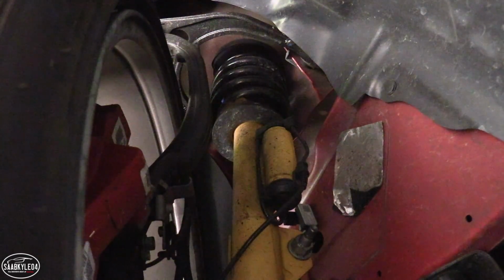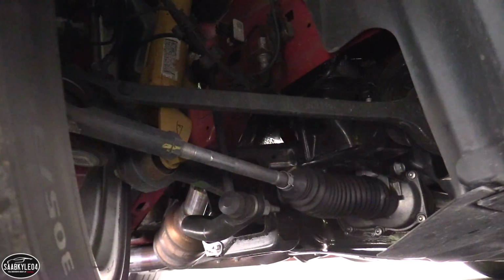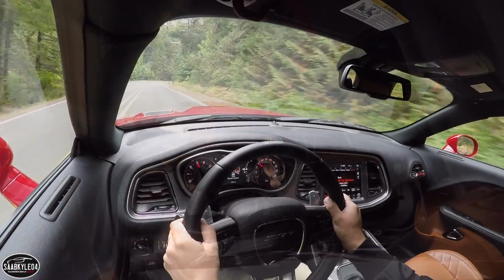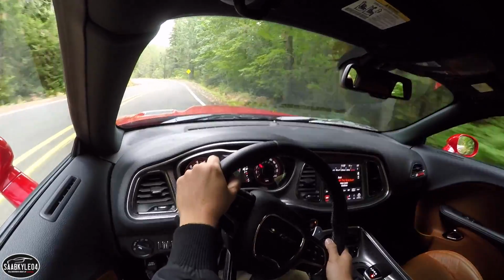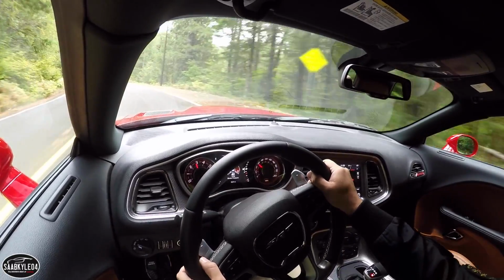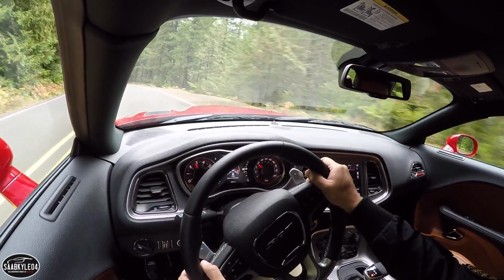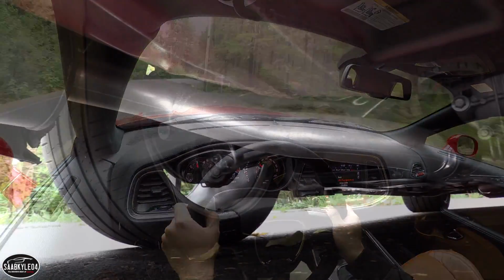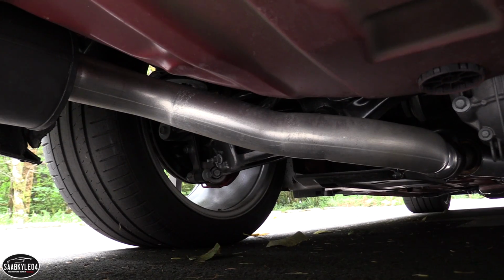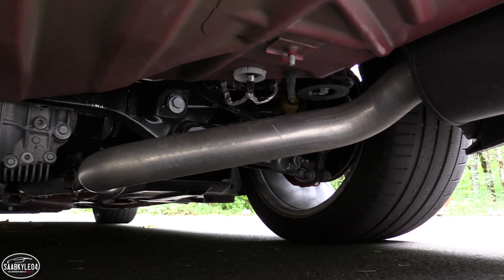Underpinning the Challenger is a fully independent suspension with SRT-specific geometry that consists of unequal length double wishbones in front, a 5-link design in the rear, hollow stabilizer bars, and 3-way Bilstein adaptive dampers that can be stiffened on demand to reduce body roll. Ride quality is on the firm side, but is still compliant enough to enjoy on a daily basis. Of course, the biggest downside of the Challenger is weight.